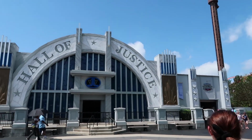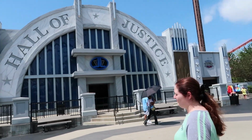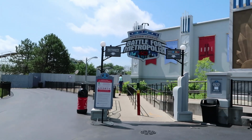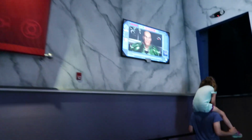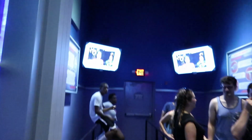So we're gonna go do Battle for Metropolis in 4D. I mean, it could be the exact same ride we have at Magic Mountain, but we think it's kind of a walk-on, so we're gonna give it a try. Here we go. It's looking very similar. So it is slightly different.